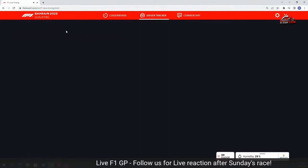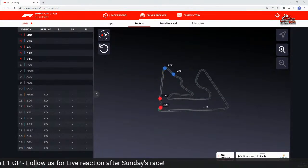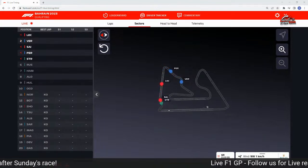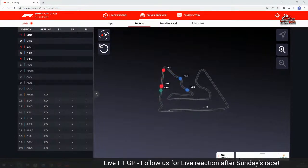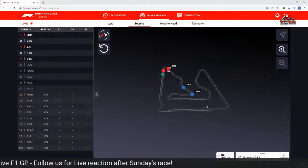It's all about giving yourself a foundation in Q3. You don't want to make a mistake and find yourself on the back foot, having to attack late on. Robert Shwartzman giving us a wave, the reserve driver, as he sees Sainz leave the garage.